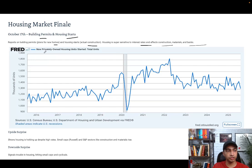Now we can see that the new privately owned housing units has been relatively stable over the last few years. Now, an upside surprise here would mean that housing is holding up despite high rates. Small caps like Russell and S&P sectors like construction and materials will probably rise. A downside surprise in the housing starts or the building permits data might signal trouble in the housing sector, hitting small caps and cyclical industries.